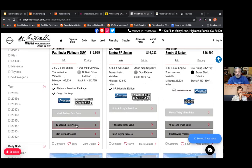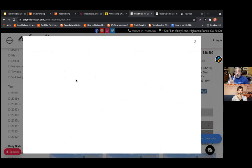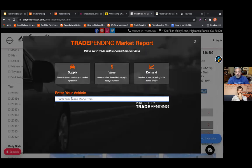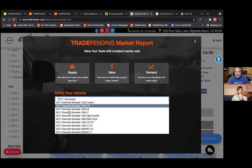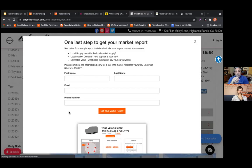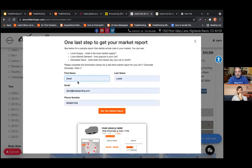But now we've made it so simple for consumers that when they come over here and click on this 10-second trade value, all they have to do is go through 2 steps: year, make, model, trim, and then name, email, phone. And I'm going to do a different car this time. I'm specifically going to do a truck because I want you to see something here. Notice, again, step 1, done: year, make, model, trim. Step 2: name, email, phone.